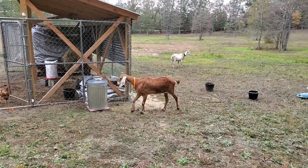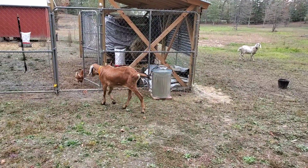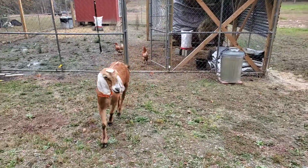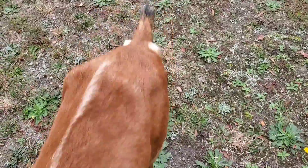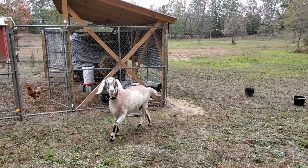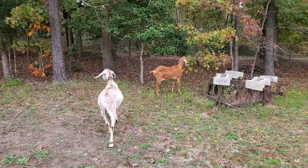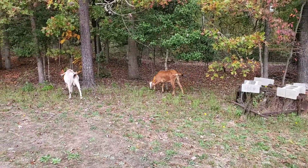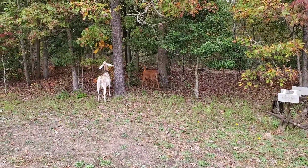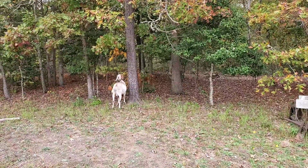Of course, Hannah goes straight for the food can. They're starting to realize they're free. I figured they'd go for those tree leaves first thing. Looking for their favorite. Sophie's not as picky as Hannah is.